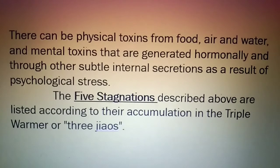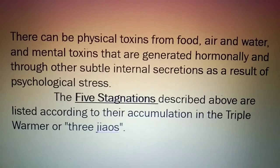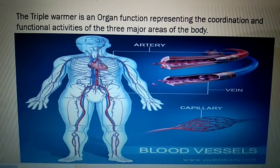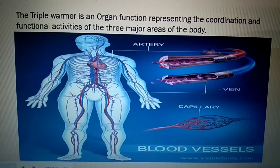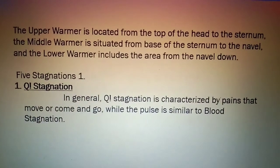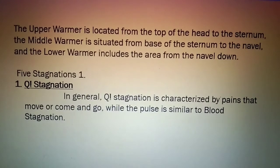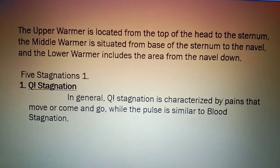Next, the five stagnations. The five stagnations described above are listed according to their accumulation in the triple warmer or San Jiao. The triple warmer is an organ function representing the coordination and functional activities of the three major areas of the body. The upper warmer is located from the top of the head to the sternum. The middle warmer is situated from the base of the sternum to the navel, and the lower warmer includes the area from the navel down.